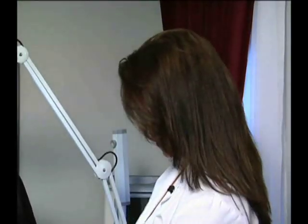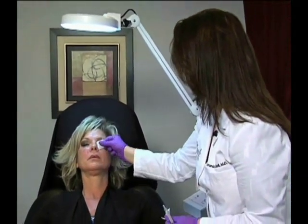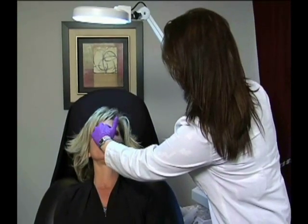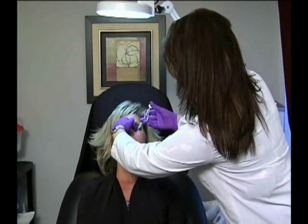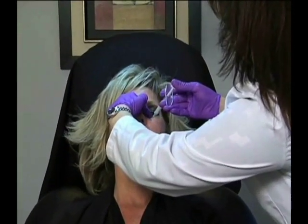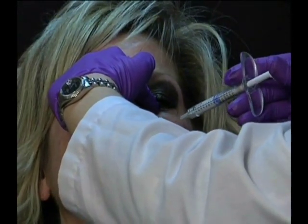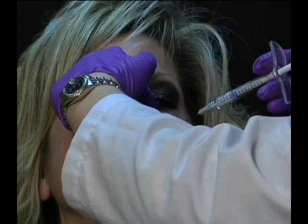So we're ready to do the second side. Be pretty quick and very similar to the first side. And we'll do the same thing with the finger underneath the eye. And here's your first injection. Doing all right? I am. Going a little bit quicker on this side because we're basically going to match what we did on the other side.